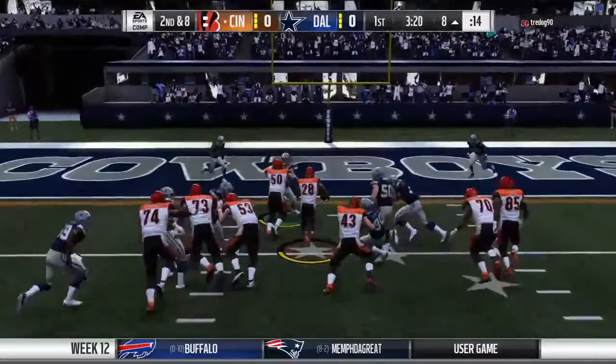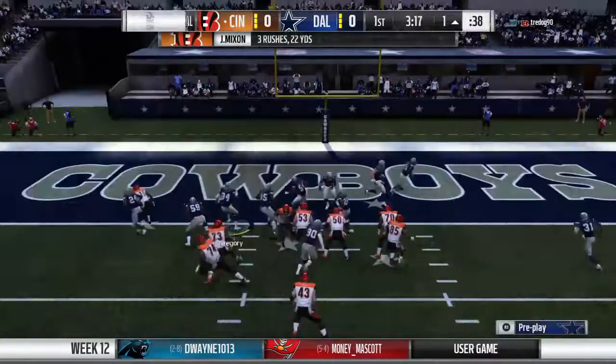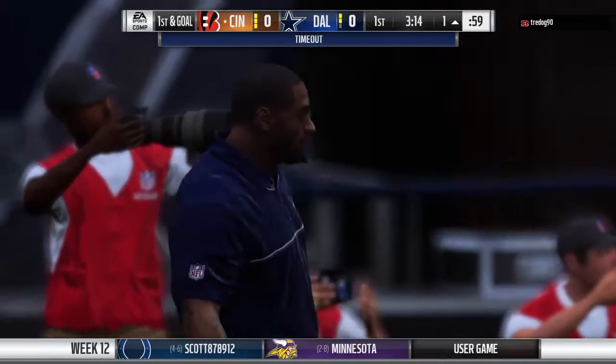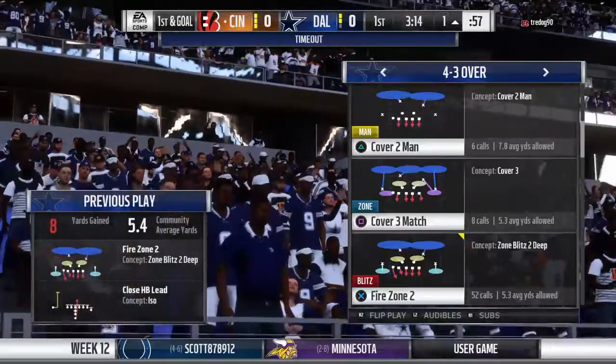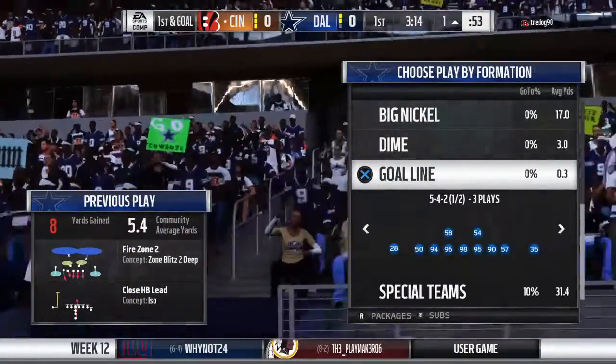On 2nd down, here's Mixon. It's an 8-yard pickup, and it leads to a 1st and goal. Well, I think that's what they're going to need to do here in the first half. You've got to take some pressure off of this young quarterback, and no better way to do it than to establish the running game early.